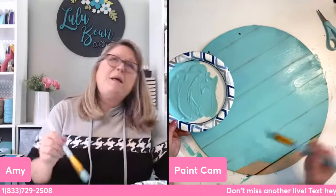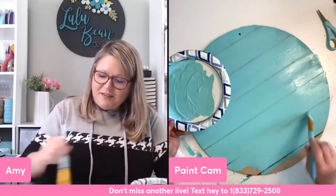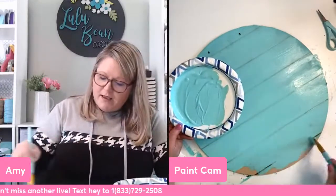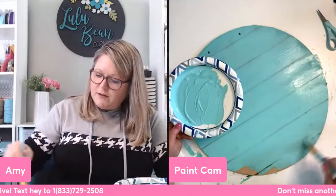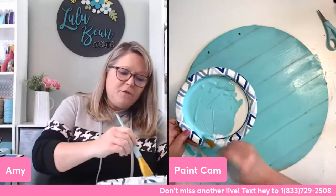Anyway, back to the file. You have the option of cutting a solid backer if you have a big laser, and that can cut an 18-inch round. But you also have the option of cutting it in pieces.